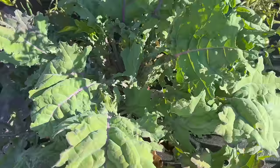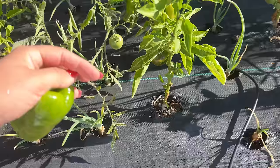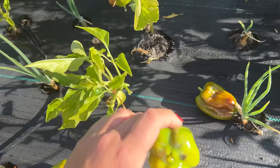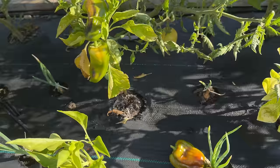Lots of peppers. I think I'm gonna let those grow. This one's changed colors. I have never got this many peppers this early in the season. Even though, I mean, look at this plant. It is not a thriving plant. It's producing though, so that is what matters, I guess.